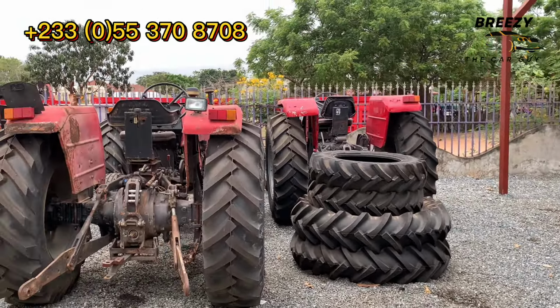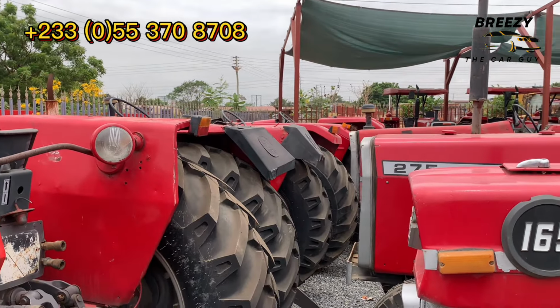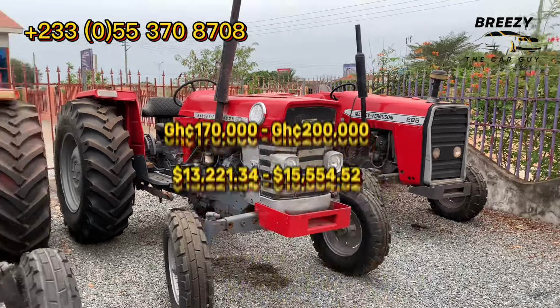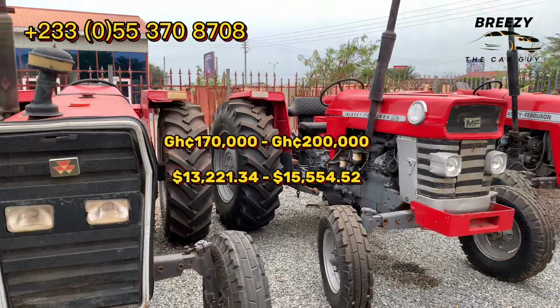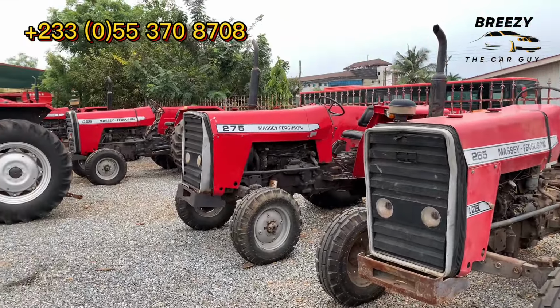If by any chance you want to buy from them, just tell them that you saw the video on Breezy the car guy's page, or Breezy the car guy directed you here, and they are going to give you a discount. These are some of the used ones, and let me show you. These are some of the used ones. These ones too range from 170,000 to 200,000 Ghana cedis. These are the used ones.